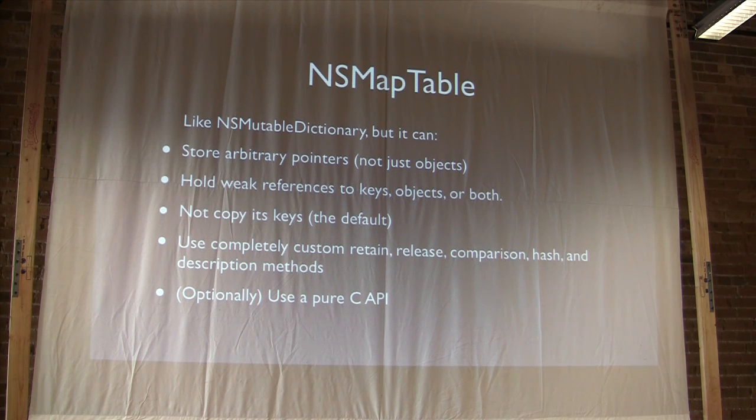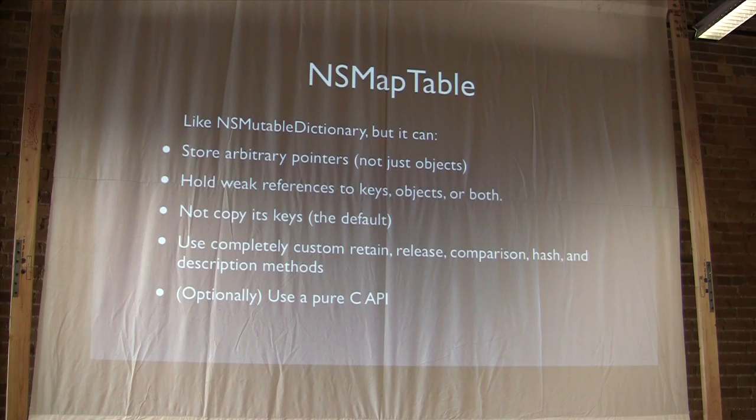The thing that's cool about this is that it doesn't have to copy its keys. If you've ever tried to use some custom class that does not support NSCopying as the key in a dictionary, well, that doesn't work. NSDictionary requires its keys to implement NSCopying because it copies them when you use them, and there's a very good reason for that. So I want to have the caveat that you shouldn't use this unless you know what you're doing, because there's a reason NSDictionary copies its keys. It's because it doesn't want them to change out from under it. But assuming you can guarantee that they won't change, you can use NSMapTable, and it does not have to copy its keys.